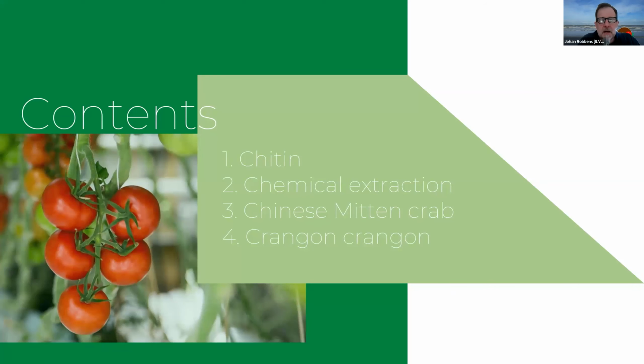So within the presentation, I will cover these 3 points. I'll tell you a few words about chitin for those who have no idea what chitin is. Then I will tell you something about the general principles of the chemical extraction we have done, and then tell you something about the 2 species we work with.